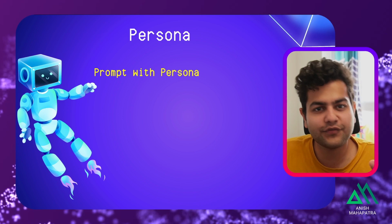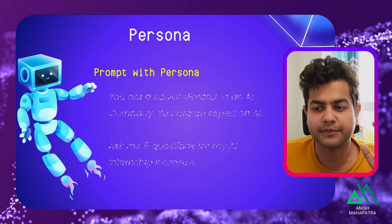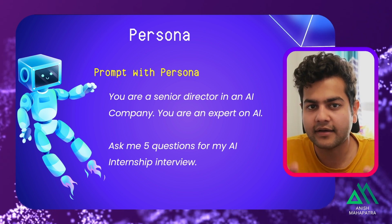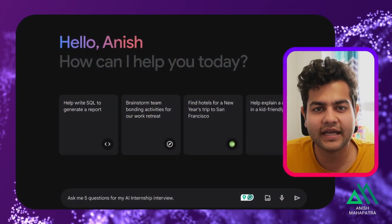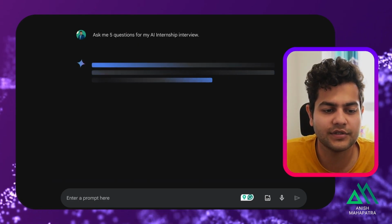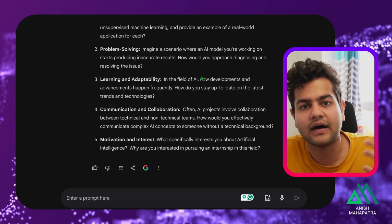So what if you were to give an additional persona to the AI and give a prompt with persona? You're going to say, you are a senior director in an AI company and you are an expert on AI. Ask me 5 questions for my AI internship. So what would this look like in Gemini? First, let's ask it our normal question, which is, ask me any 5 questions for my AI internship, and we're going to get a set of answers, right?